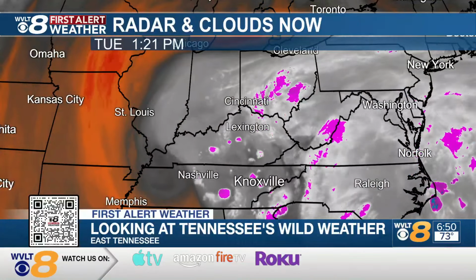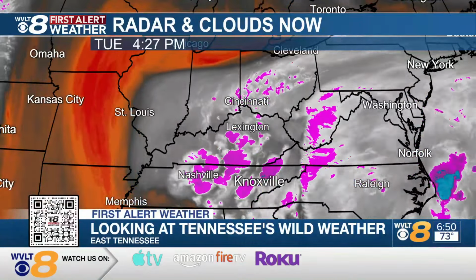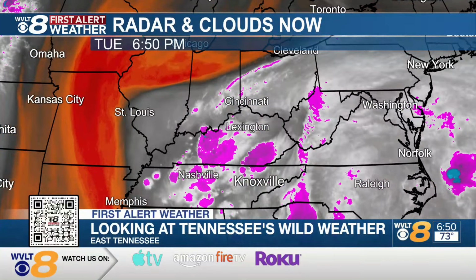Well, let me show you a lava lamp. This is called a cut-off low. And we see this a couple times of the year, though it does make it a lot colder. So this is the 24-hour loop, and you can see why it kind of looks like a lava lamp, right?